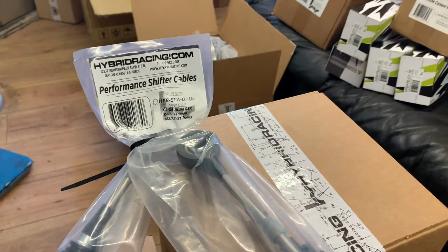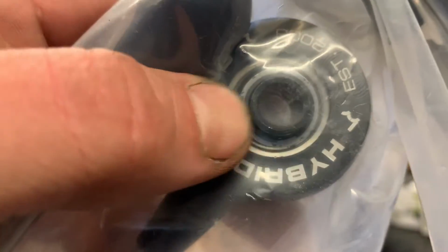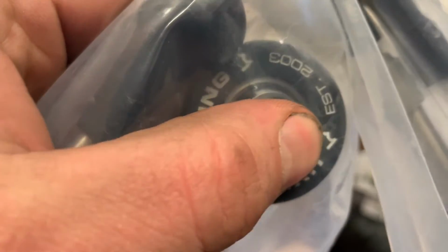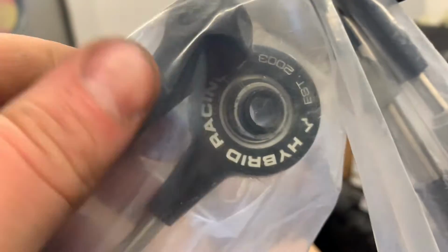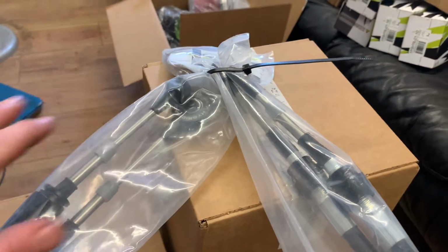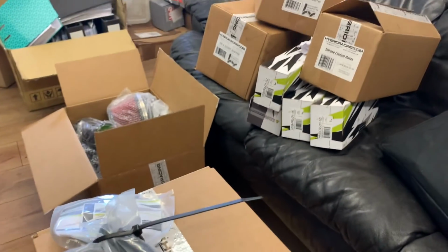I don't want to sound like a complete salesman, but it comes with absolutely everything you're going to need to fit them, and this is going to do the job first time. These would be a great upgrade to your standard old tired cables anyway. Got some nice action in that. So these would be an upgrade anyway, even if you weren't doing a K-swap. Again, something that might be required on my FN2. So we shall see. But plenty of parts in stock.